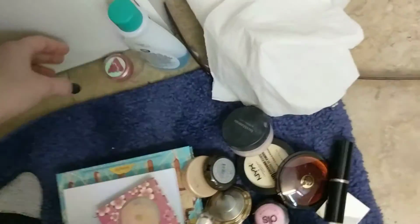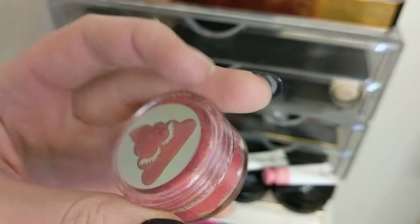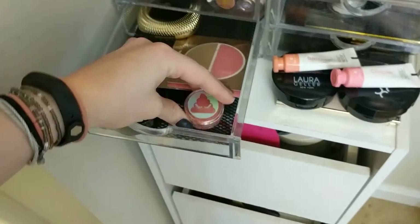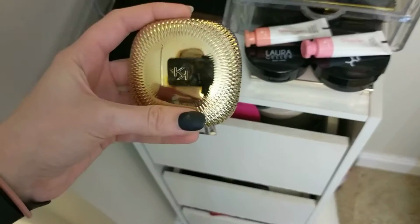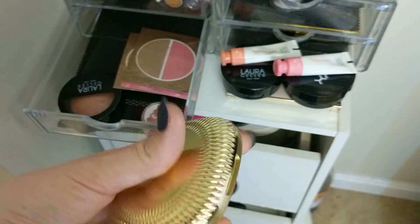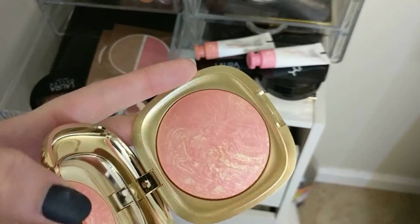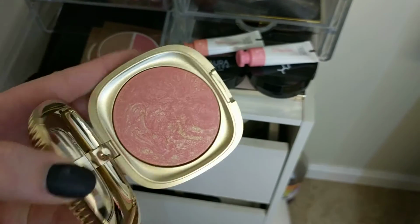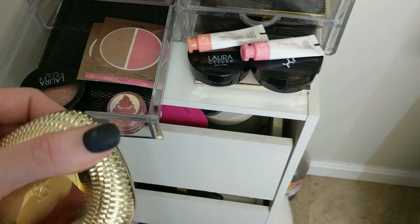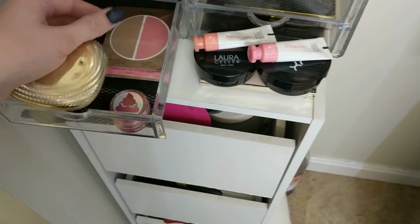Whoops. Let's grab that. This is from Clean Slate. This is the Golden Peach Whipped Highlighting Blush. Have not gotten around to using that one. And then this is the other Kiko Milano that I got, which is the Gold Waves Blush in Coral Sunset. I have used this. It's really pretty, but I'm going to put it back, just because I have other stuff I want to focus on, even though it's really pretty.